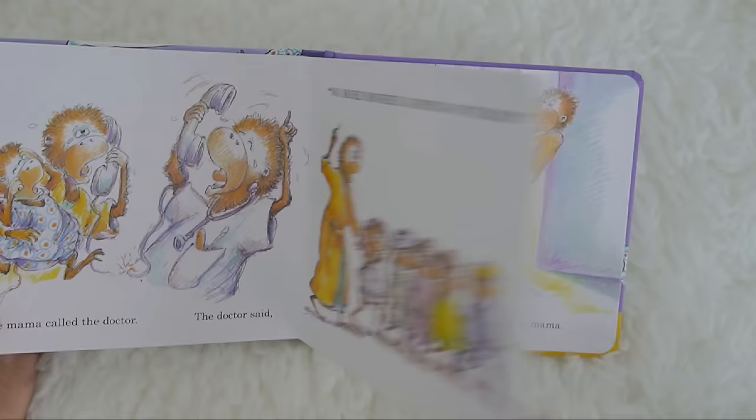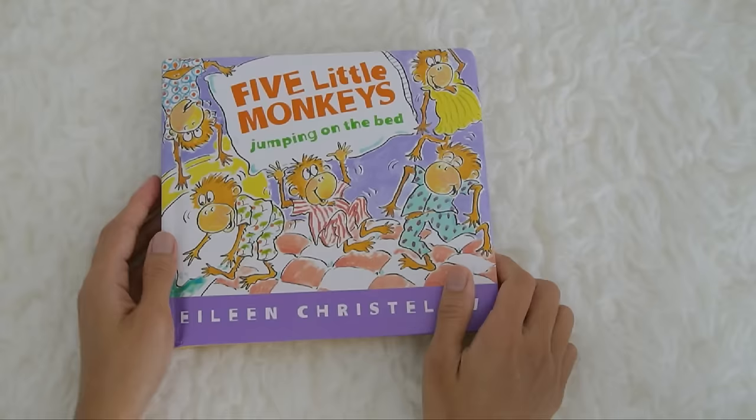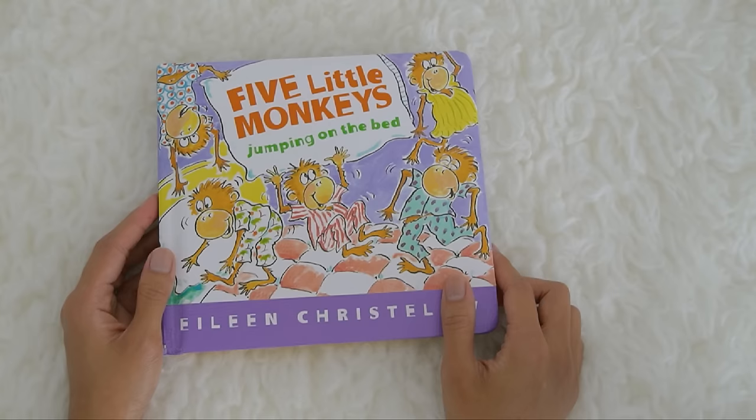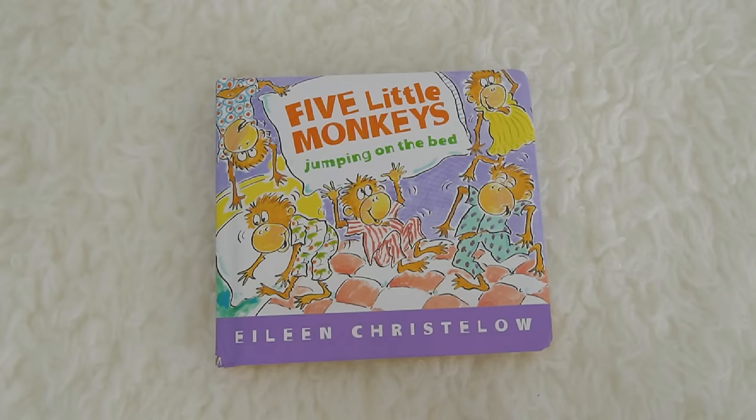So 5 little monkeys fell fast asleep, and thank goodness, said the mama. Now I can go to bed. That's why we don't jump on the bed, kids, because we might bump our head just like the monkeys did. So now that we have read the book, now we are ready to sing along and do some counting. I'm so excited. So will you help Miss Kaye do some singing and counting?